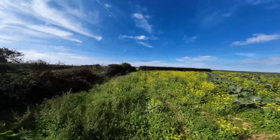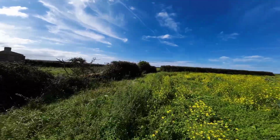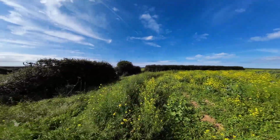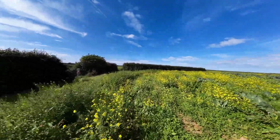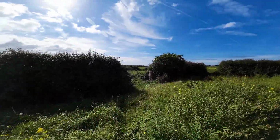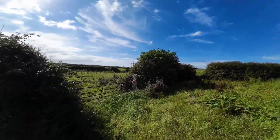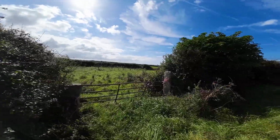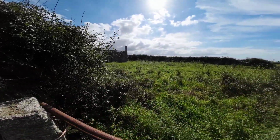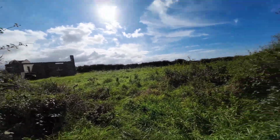So, right, here we go. We're here, folks. We just got to climb over this wall here. Well, there is another gate down there. We'll try the gate, to be fair. The gate would probably be better. As you can see in the distance there is a farm there, and they own this land. And obviously they're not maintaining the footpath as such because they're not interested in it. Let's climb over the gate.